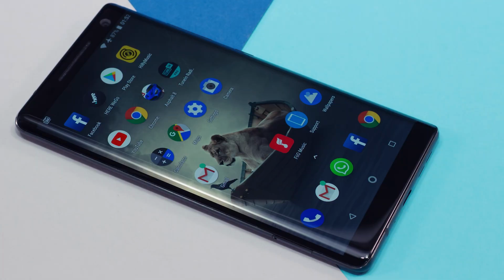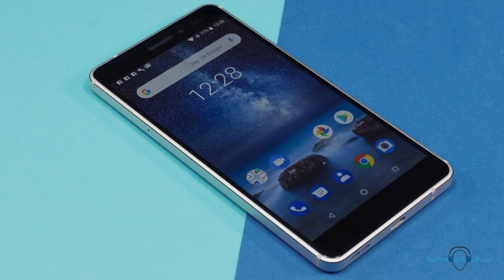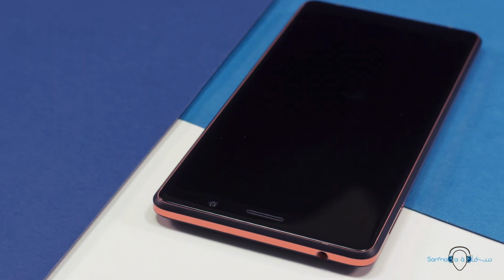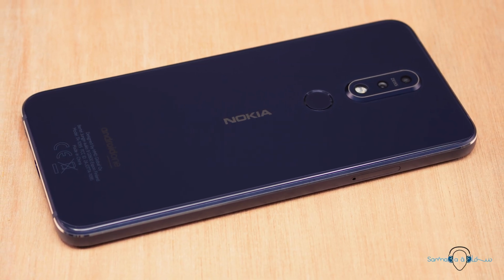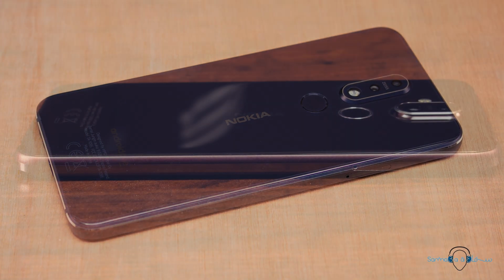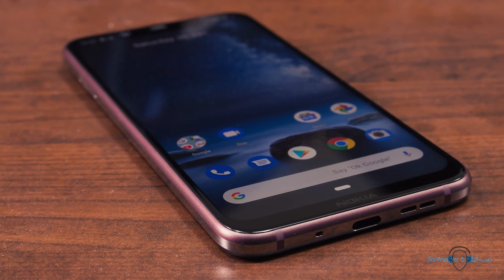Over the last 24 months, since HMD started producing numerous Nokia branded phones, the devices that they've been coming out with continue to impress me with just how much value is packed into the devices. Their latest device is this, the Nokia 8.1, which is the successor to the Nokia 7 Plus.